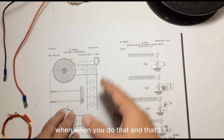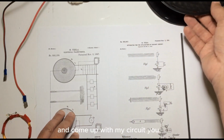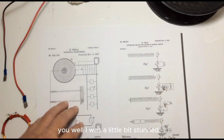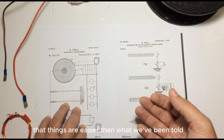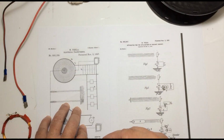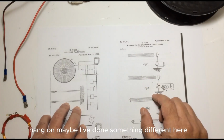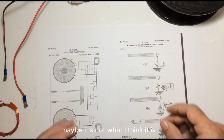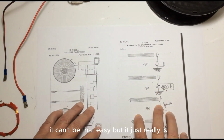when you do that, and that's what I've done and come up with my circuit, well, I was a little bit stunned that things are easier than what we've been told. And I'm like, hang on, maybe I've done something different here. Maybe it's not what I think it is. It can't be that easy, but it just really is.